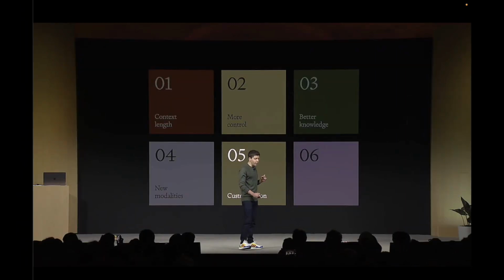Okay, number 5, customization. Fine-tuning has been working really well for GPT 3.5 since we launched it a few months ago.